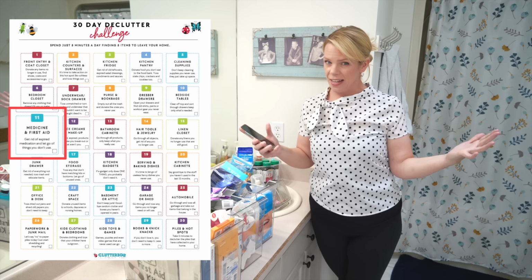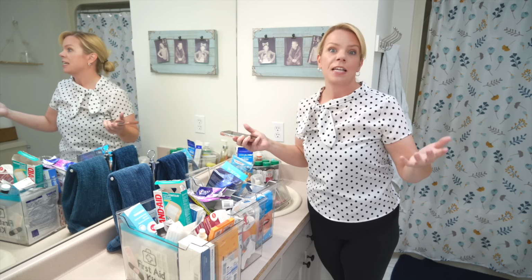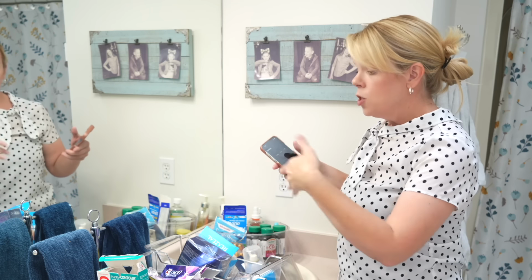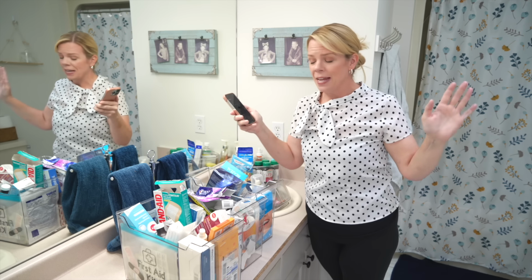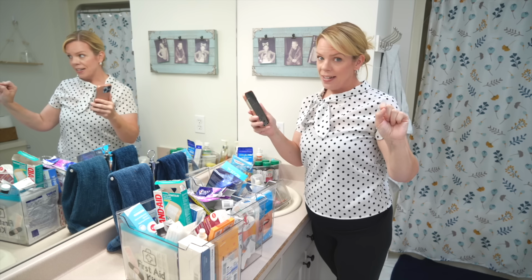It's day 11 of our 30-day decluttering challenge, and today we're tackling your medicine cabinet, wherever you keep first aid, maybe cough syrup, all that type of stuff, or extra products. I pulled mine out because it's a tight squeeze back there. So I'm gonna do this here, but just like every day, it's not about organization. It isn't about transforming this space. It is about finding 5 things in 5 minutes that can go.